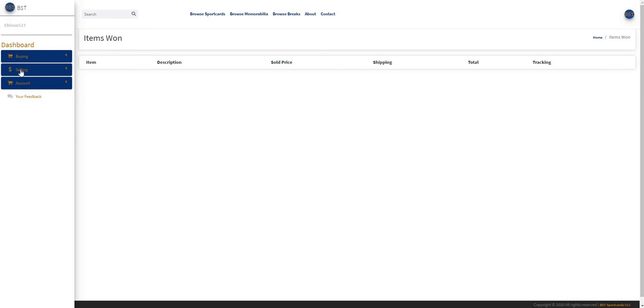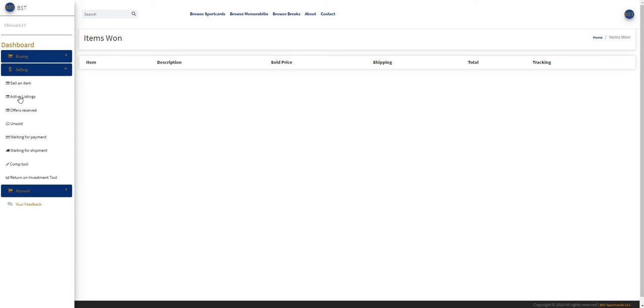Now, if you pay for a subscription and you get into the seller piece of it, you'll be able to see here, you'll have sell an item, in which you'll be able to put an item up for sale. It'll bring up the item page where you'll be able to put in all your details for what you're trying to sell. You'll have your active listings, any offers you receive.